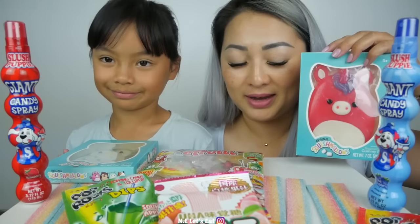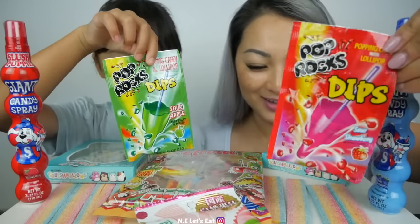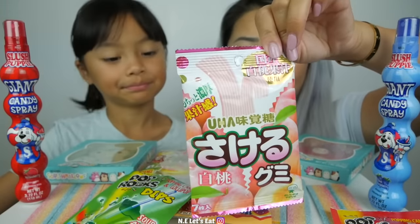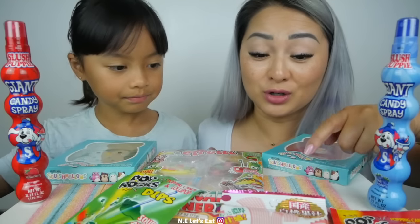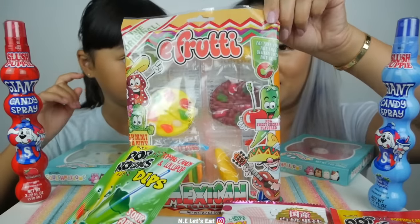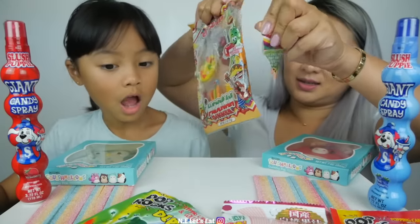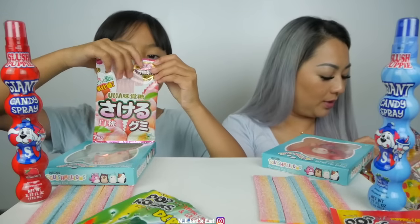So they are gummy. And then what else do we have, Emma? We have Pop Rocks. The famous Pop Rocks. Dips, yeah. Then this I just added because, why not? Exactly. And then we have the Rainbow Streamers. And then we have the Mexican version of this popular candy right here. We can each have a pizza. I know. We can actually open it right now because I haven't done that. Can I open it? Yeah, you can open that while I open this.